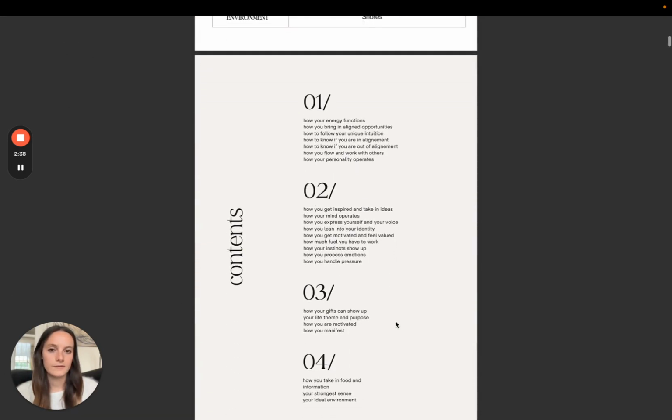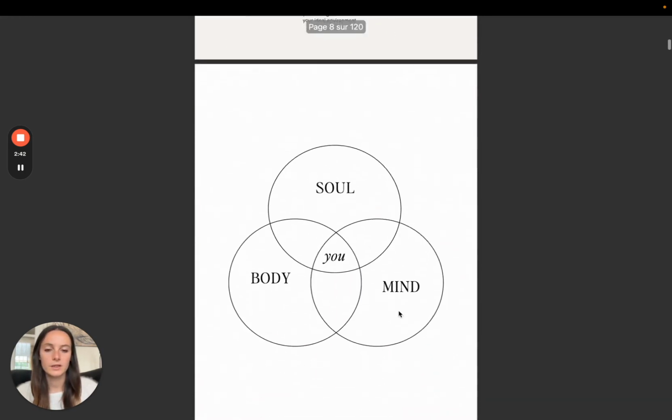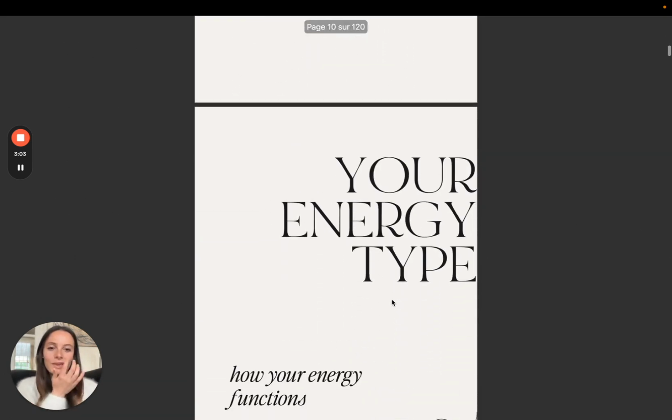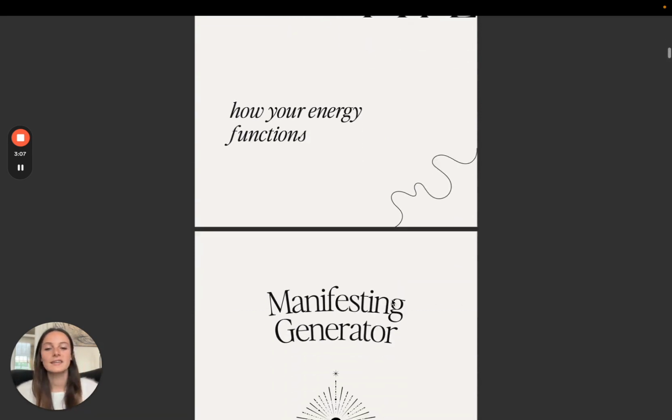This is the table of contents, so 4 different parts of this guidebook. The first one being the foundations. So it talks about how your energy functions, your energy type, which is the first thing we will analyze, how you bring in aligned opportunities, how to follow your intuition, how to know if you're in alignment or out of alignment, how to flow, work with others, and everything about your personality. So first is your energy type, how your energy functions.